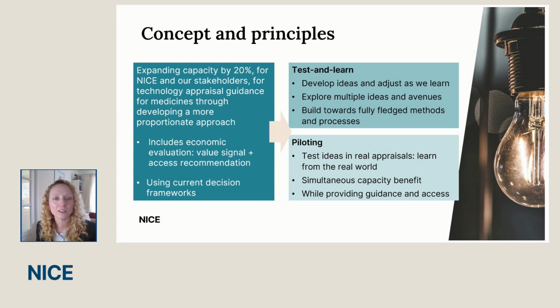So it's not one single solution that will help us to find this 20%. We have to look across multiple avenues and multiple ideas to test them in real pilot appraisals, so appraisals that are ongoing, that we can learn from as we develop them and adjust as we go, but also involve the key stakeholders, so that their feedback would inform the learning and the changes that we make as they're developing. And to do that, we're providing simultaneous benefits so that we can provide guidance and access whilst we're developing these pilots, and therefore building towards the fully fledged methods and processes. So that's the key concepts and principles for the proportionate approach work. So that's how we're going to develop it.